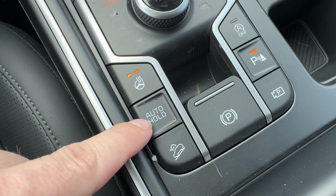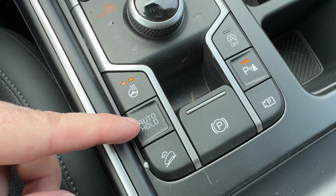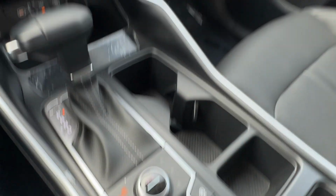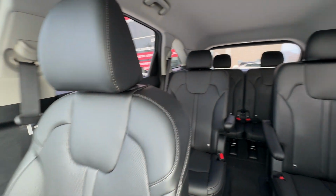Our heated steering wheel controls, electronic parking brake with the auto hold. Auto hold parking brake is fantastic. When you get to a stop sign or a stoplight, you can take your foot off the brake once the vehicle has come to a complete stop, and it'll hold it there using the parking brake. Really nice, cool, convenient feature. And just give you another quick pan around the vehicle.